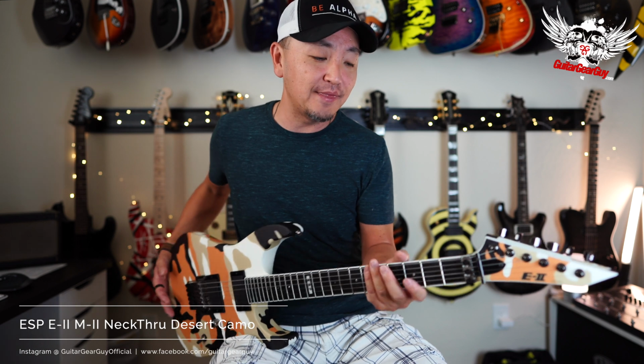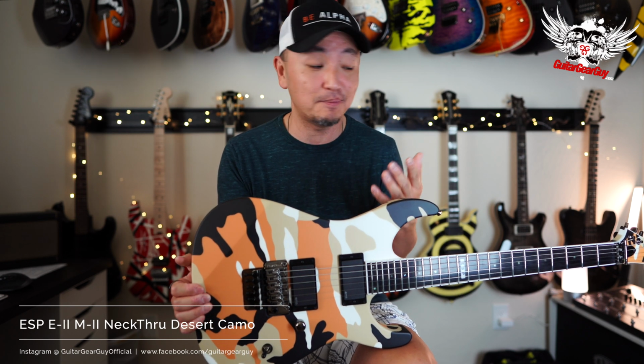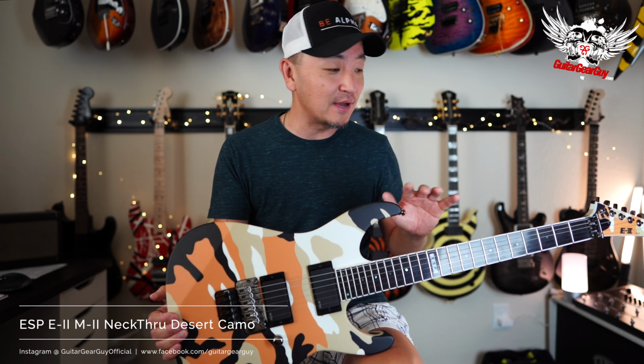It feels good when you hold it, and it's very inviting in terms of the ESP thin U neck profile. There's no gloss finish on the back of the neck or anything like that, so it is very, very comfortable to play, with features like the belly cut right here. And in terms of fit and finish, it's exactly what you would expect out of a Japanese built ESP guitar. It's impeccable throughout.